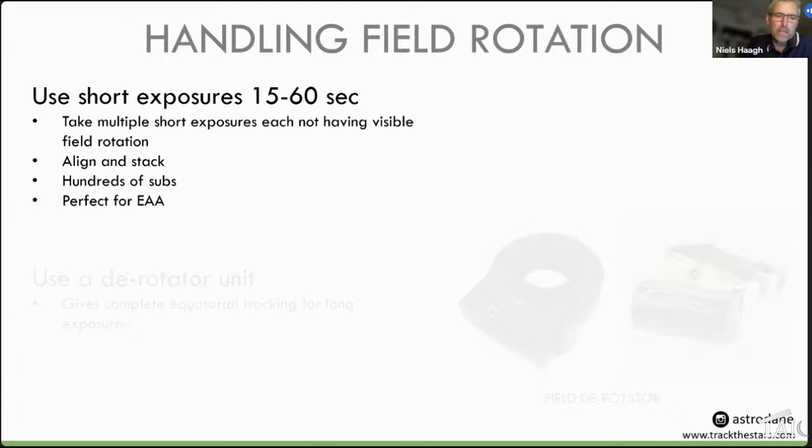For large targets, where you want to use the whole field of view, it's a little bit more of a problem, but it's a simple way to get started. And of course, with these short exposures, you can often do it without any guiding or anything. So that's a very easy way to get started. And that's also why it's perfect for electronic assisted astronomy. Very easy to set up and easy to get going.